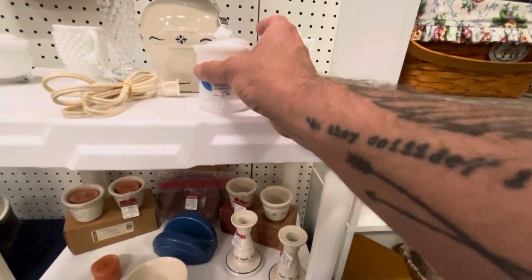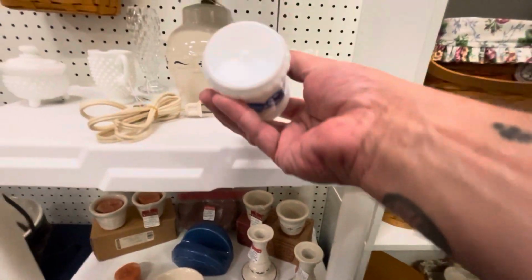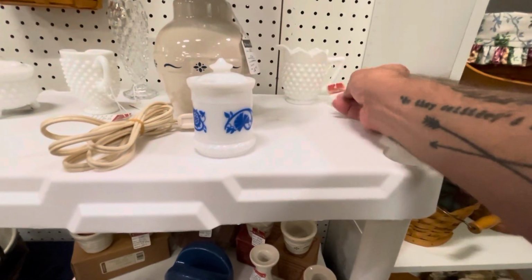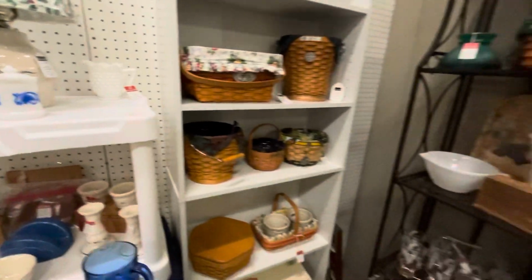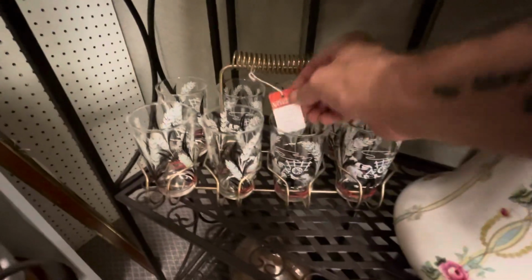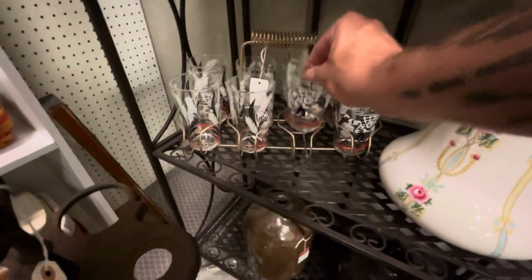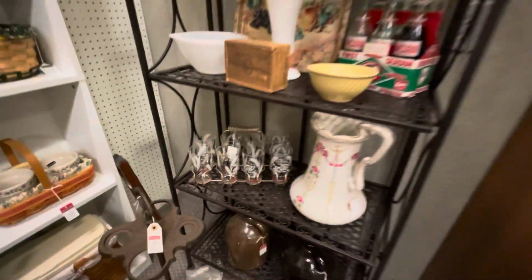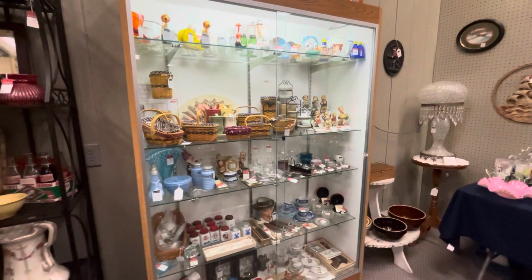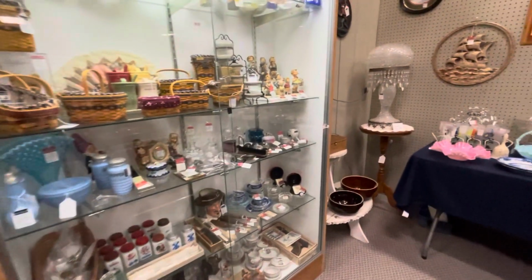Thinking we should just keep looking through this whole booth. Sometimes it takes going through a whole antique market to find one or two booths that just work for you that day. This was not that booth. But it was a cool booth. Did find a couple of things.